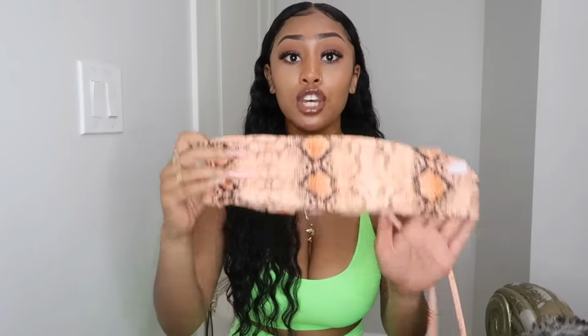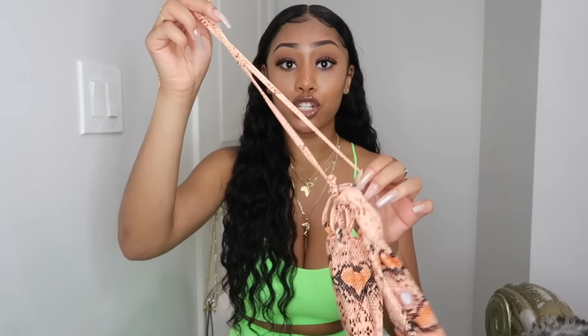You can wear this 3 different ways. You can wear it right side, you know, this being the front. You can wear it with the back being the front, or you can wear it with the back in the front and tie the strings around your neck.